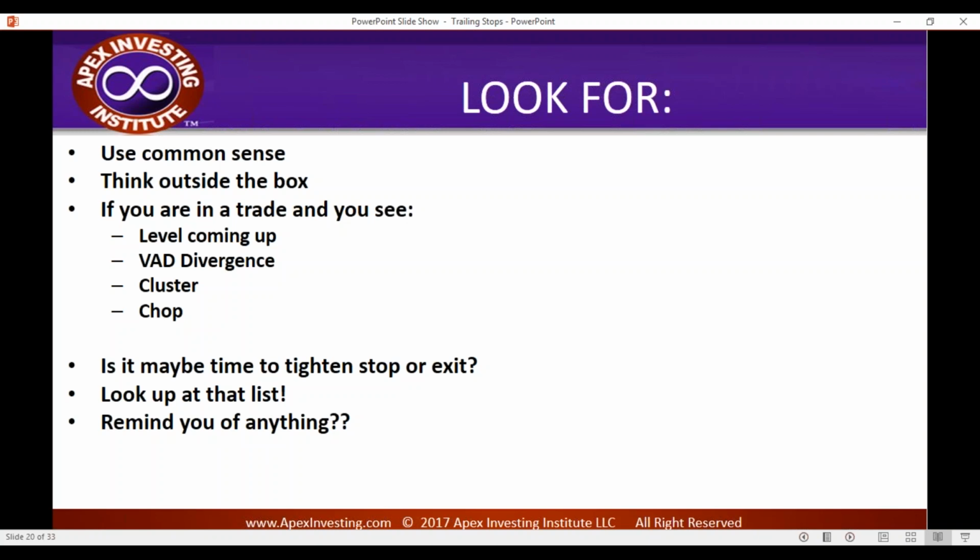I'm in a big trend, but I'm getting up to the top of the trend, and I see a cluster, and I'm starting to see some chop, and we're at a level. Doesn't that sound like an entry? Aren't those the four exact things you look for in a power play entry? What is a power play entry most of the time?